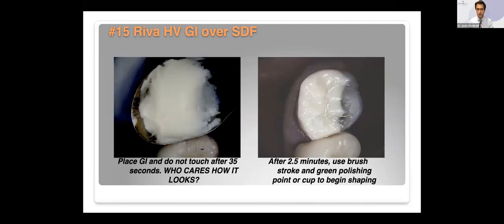Like the old Ronco infomercials with the rotisserie oven, you set it and forget it, right? I place my GI on there, fill it like an ice cream cone. I don't really manipulate it that much for about 30 seconds after mixing, just get it to where it needs to be. And then I don't touch it after 35 seconds. I'm done touching that. I let it set for about 2.5 minutes.